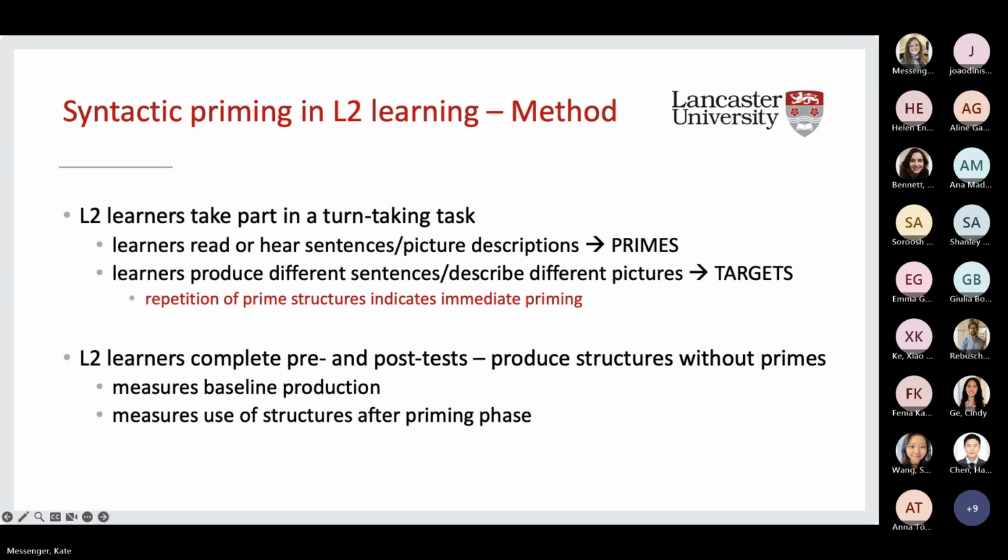And then in a post-test after the priming phase, it allows us to look at, does the effect of the priming persist? Does it carry on even when we stop giving them the primes? So that's the implicit learning part that that's measuring. All right. So hopefully all of the studies include something like this. Even though there are differences amongst the studies, there's this overarching structure across all of them.